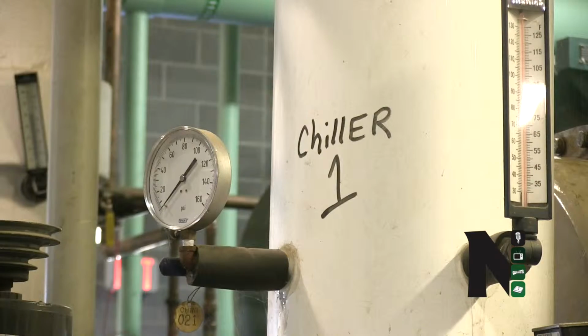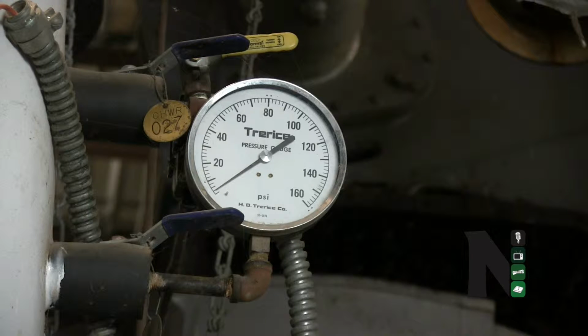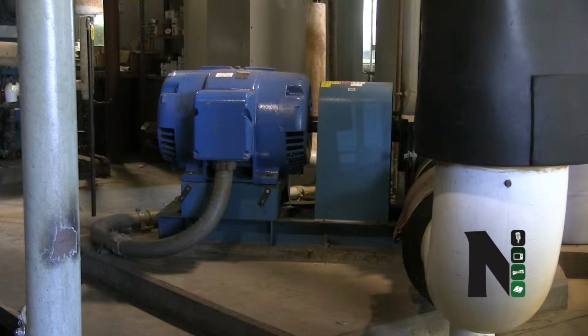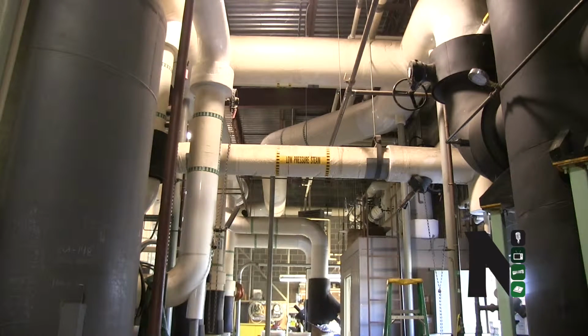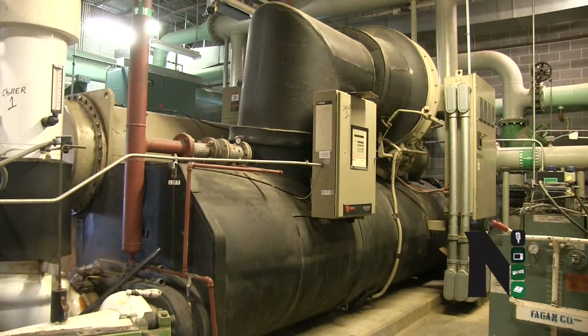So really the preparations start when we begin the heating season in fall. That's when we start going through the chiller plant, working on the chillers, getting all the equipment ready to run for next season. As far as the actual switchover process, we start getting the building heat shut off a few days in advance of when we know we're going to start it up. And probably 2 days later, that water temperature is down low enough where we can start chilling that water and using it to cool the buildings.